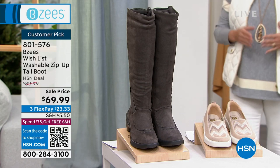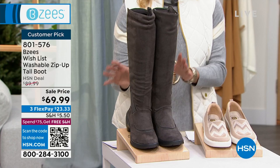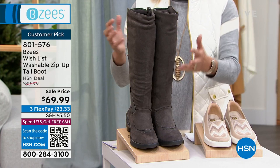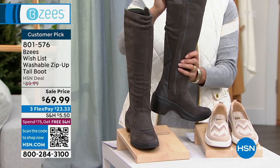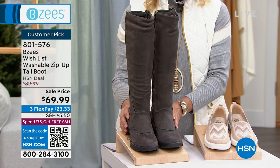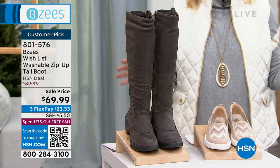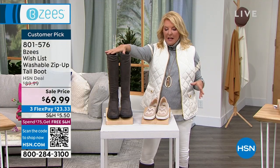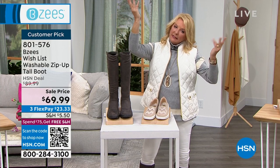If you do not have a great pair of gray boots, I almost insist, and I hope at least you'll try these. Not only are they the most comfortable boots you'll ever own, but if they get muddy or gunky or whatever, yes, believe it or not, these amazing boots that have this beautiful stretch to them, basically fitting any leg, you can wash them in the washing machine, and they come out beautifully. There's no other boot out there like that. So grab it while it's on sale today. We've got three Flex Pays on it. And remember, spend $75 or more all day long, get free shipping.